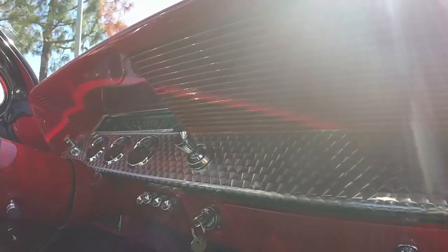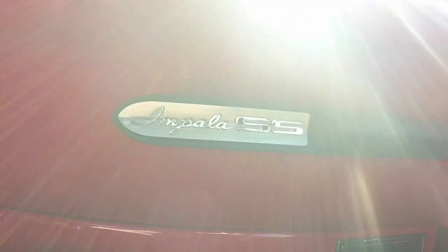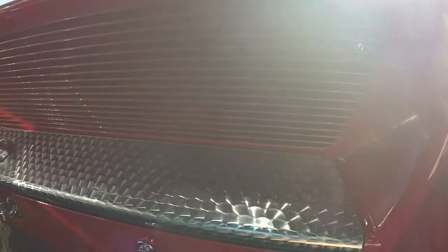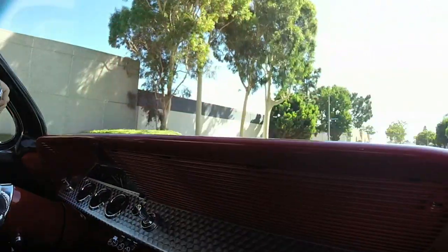And so, with this dashboard, it's the first engine turned one they've made for a 61 Impala. We have this guy who makes these dashboard pieces, and we sent him the original dashboard, which he used as a template to make us an engine turned dashboard. So this is the first Impala to have his first dashboard. Really? Yeah. So right now you probably won't find one at a car show with this engine turned dashboard.